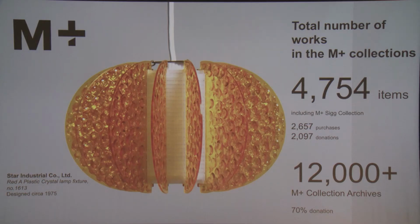This is a little bit outdated, but roughly we have around 5,000 works in the collection. We've only really been collecting actively for about 5 years. And this has been an extraordinary, fast-track piece of work by the whole of the curatorial team.